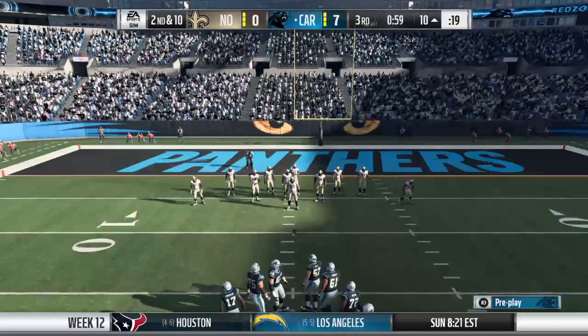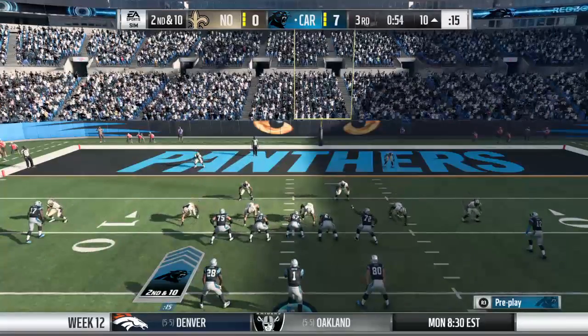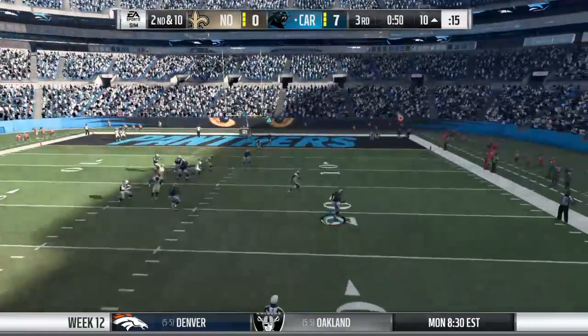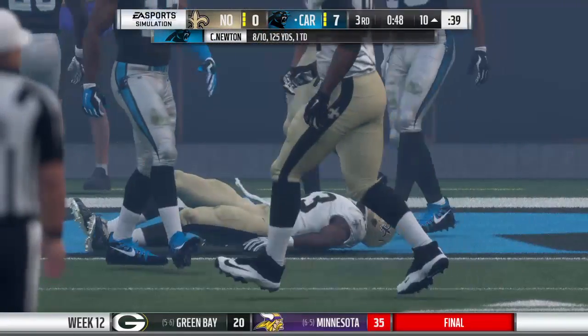And the offense readies for play number 10 of this series. Looking to throw on 2nd down. Newton escaping the pressure right. Over the middle, and it's incomplete.